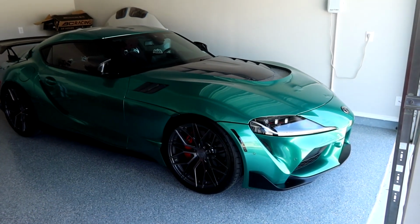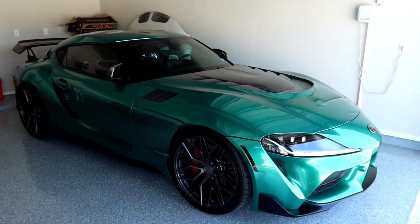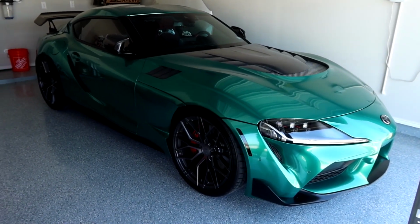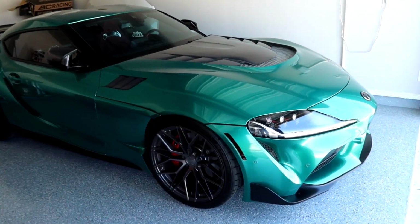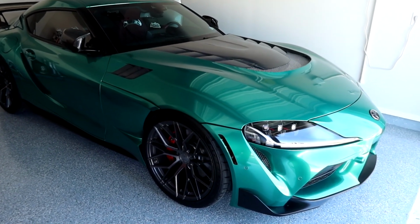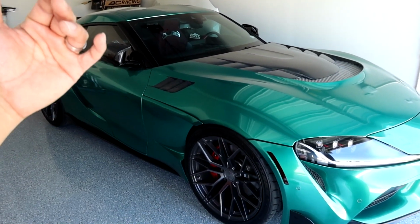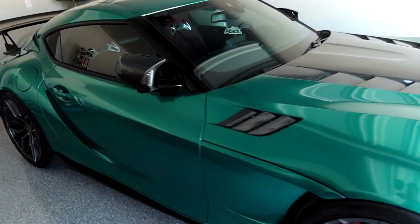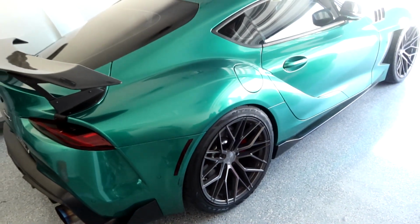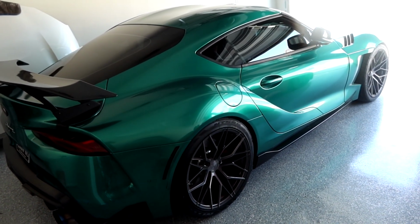And moving over here, like I said, this is the Launch Edition Mark V Supra. They started production in 2020, which is what this model is. When they first came out, they only came out with one model with the 3-liter turbocharged B58 engine. Right now they also offer a 2-liter turbocharged 4-cylinder engine versus the 6-cylinder engine. So you have two different powertrains, two different options when it comes to the Mark V Supra.